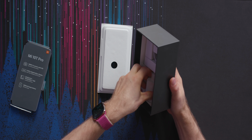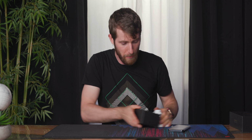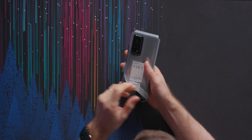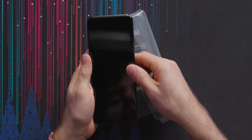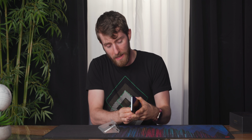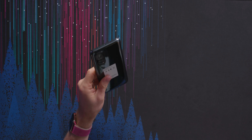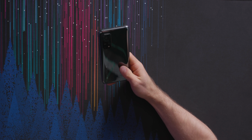They include a fast charger, a Type-C to headphone jack adapter, as well as a Type-C cable, and of course, the phone itself. Now, the things that I'm most interested in here today are, of course, the 108 megapixel camera, as well as, and this is one of the big ones that Xiaomi is touting for this model, the stabilized, yes, my friends, optically stabilized 8K video recording on this puppy.